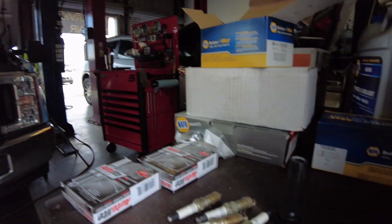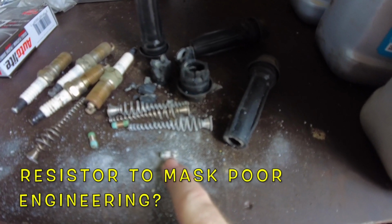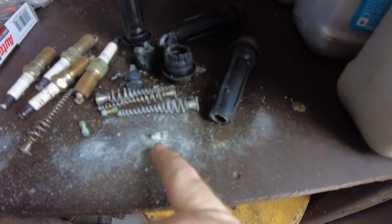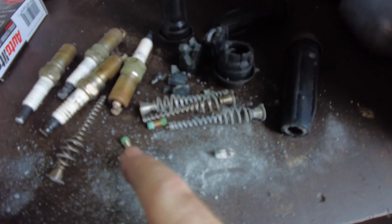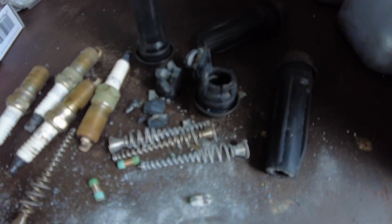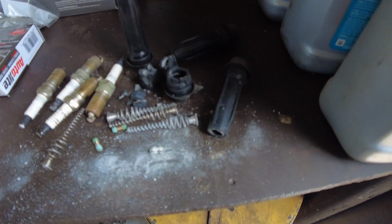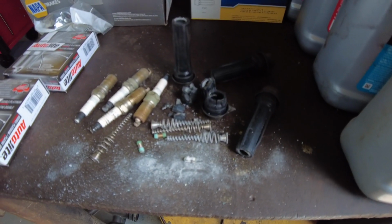Just make sure, guys, when you do these tune-ups, this little capsule was stuck up in the coil, and it didn't look like there was anything in there, but I kept working it with a pick. Finally got it to fall out. Some of them don't crumble, some of them do crumble. You really got to be careful. You don't want to have two resistors in there. That's going to be some kind of weird misfire, I'd assume.